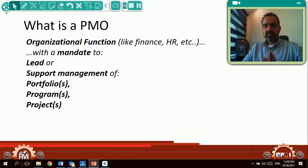PMO stands for Project Management Office. The Project Management Office is an organizational function, if you will, a department, just like finance, HR, IT, engineering, etc. in the organization. The PMO has a function to do. The function is usually related to leading or supporting the management of portfolios, programs, and projects.